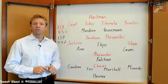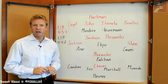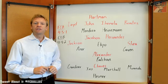Well, FC Dallas will look to secure their 10th victory on the campaign. They sit only 4 points behind the league-leading LA Galaxy. So can they close the gap? Make sure you're here to find out.